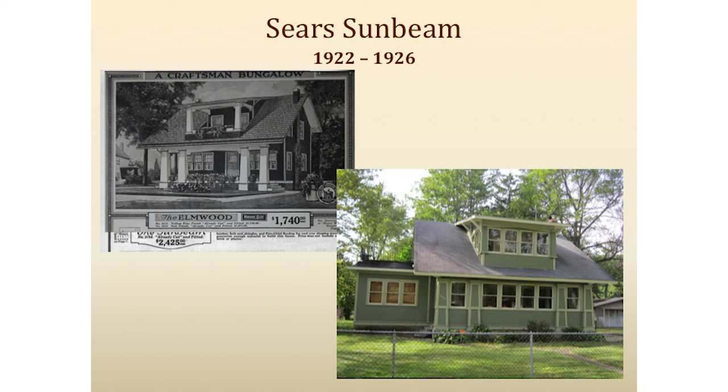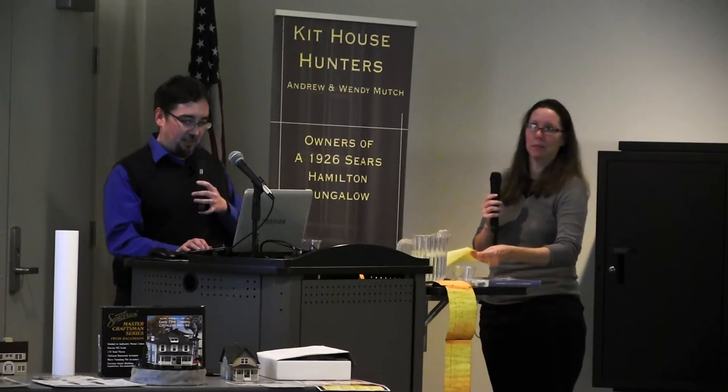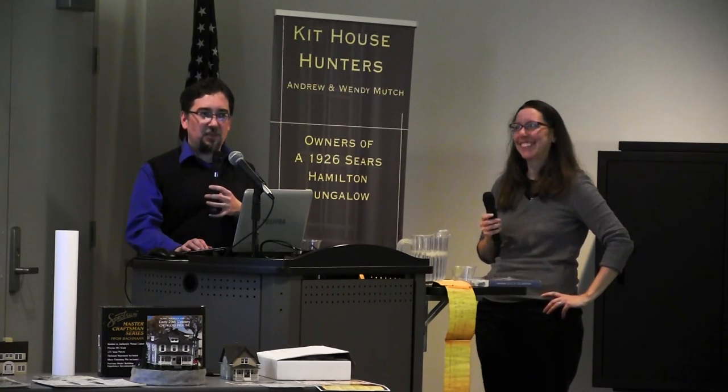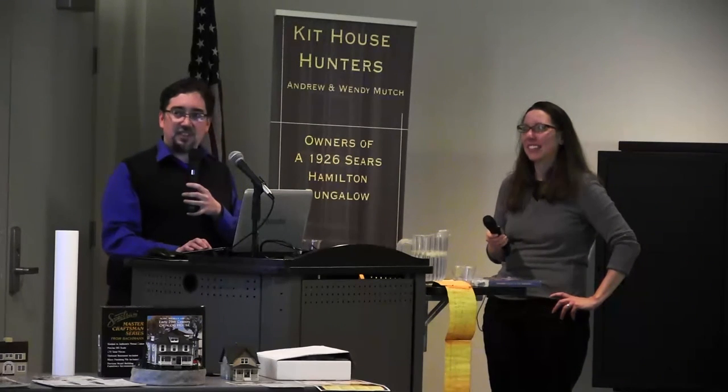It presents a welcoming facade to the street, but coyly placed stairs to the porch give it a more reserved aura. The dining room and living room are well lit with windows on 2 sides. And this is a Sears Sunbeam on Madison. It's a preservation award-winning project where they completely restored this house.